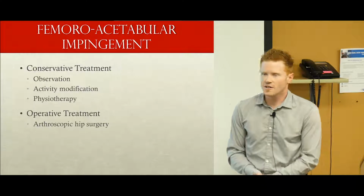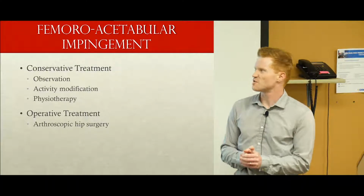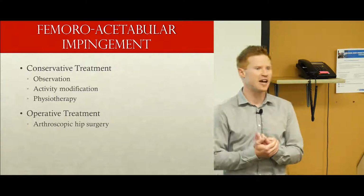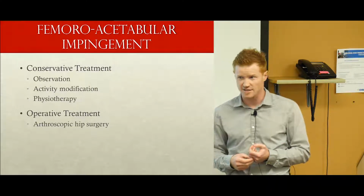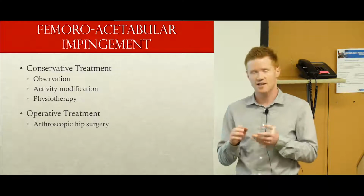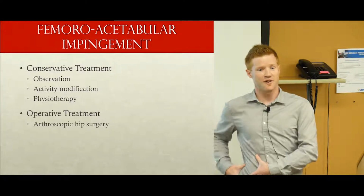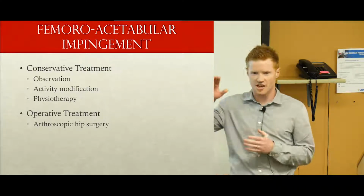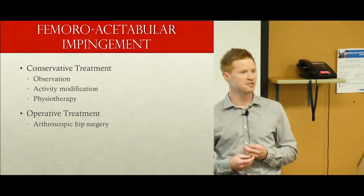So what do we do about this one? This one, not as much is very useful for it. So really, if you're having minimal symptoms with this, we actually recommend just observing for the time being. If it's not impacting your life a great deal, then don't interfere too much. Otherwise, modifying your activities, strengthening the area again. It's a lot of the same stuff I've already mentioned. But the definitive treatment is actually going in and shaving down the areas that are causing the problem. So it's usually more of a surgical treatment for this one.